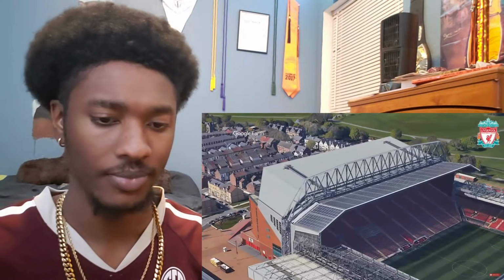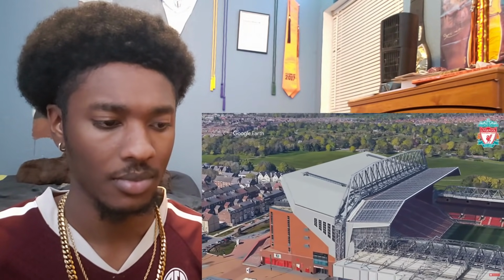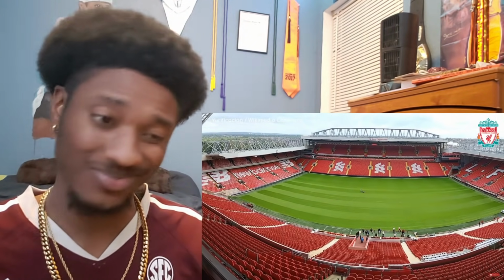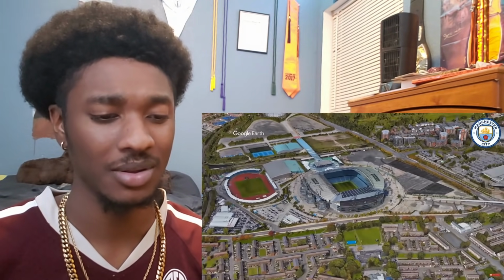On top of that, literally, the roof canopy is fairly unique. It kind of looks like the brim of a baseball cap or something. Low key. The rest of the stadium is a little more typical, but also pretty darn good. I don't think I like the look of the inside of that, bro.